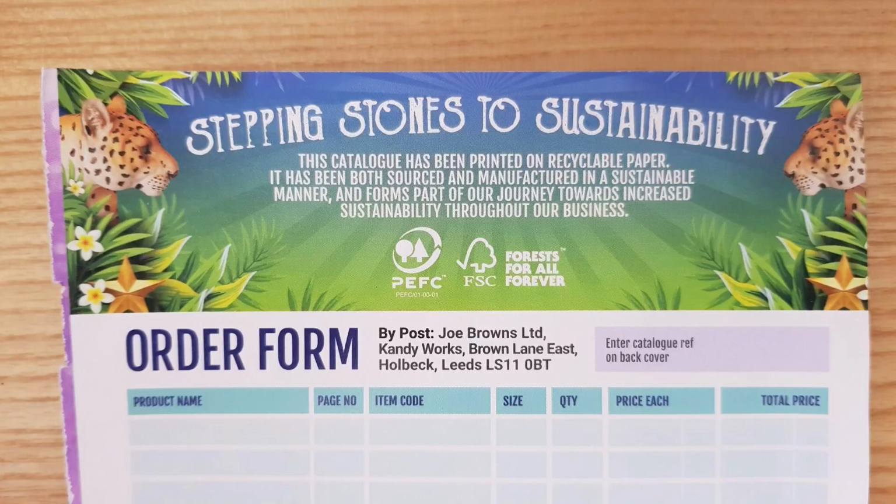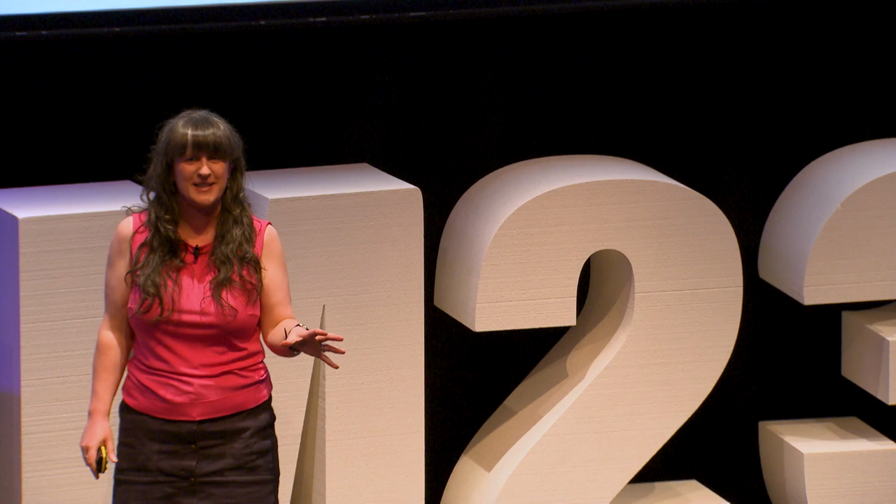Second one is something we like to call active transparency, which is being honest about where you are in the journey and sharing that journey. I love this example from Joe Brown. I think whoever the copywriter was who came up with stepping stones to sustainability deserves a raise, because I would be so tempted to swipe and deploy that phrase if I was working at a retailer today.